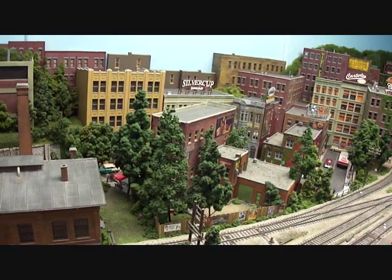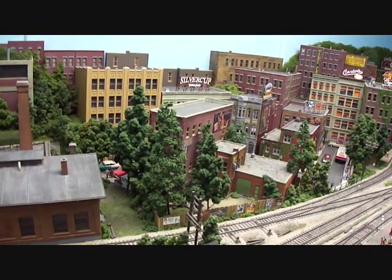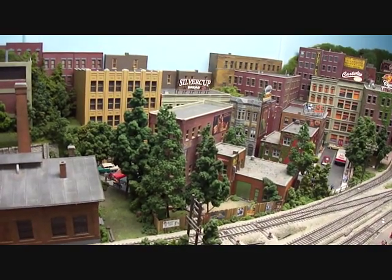And Chris, I find in the urban scene, the trees help soften the vertical edges of the buildings, and they just soften it a bit. It makes it more pleasing to the eye.